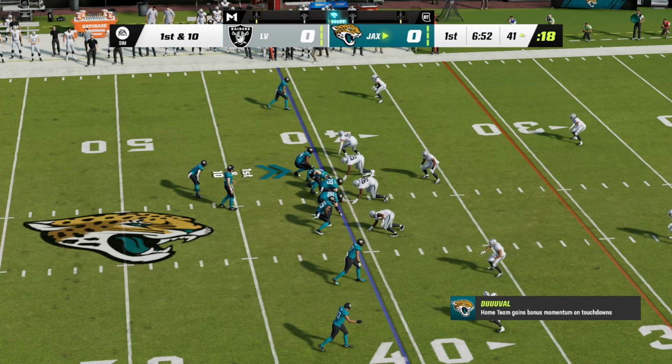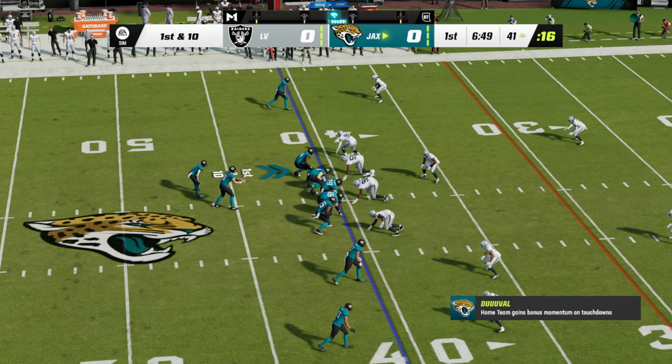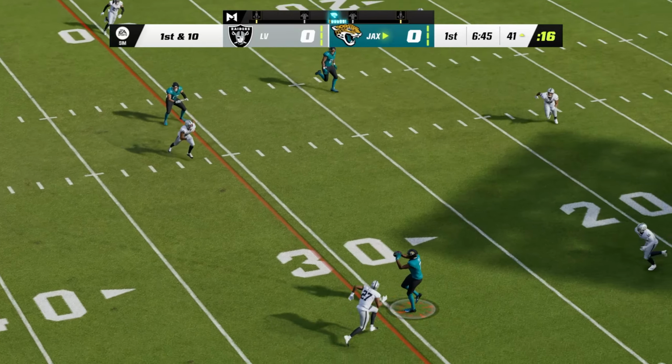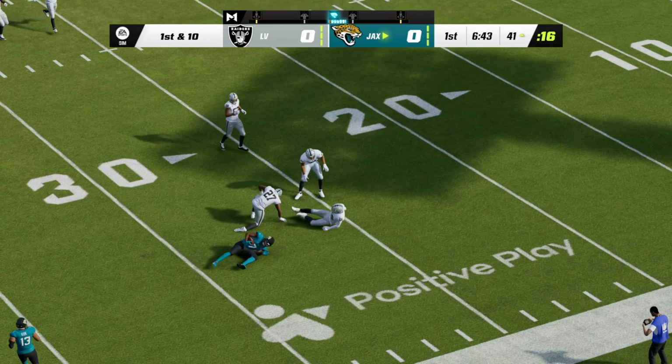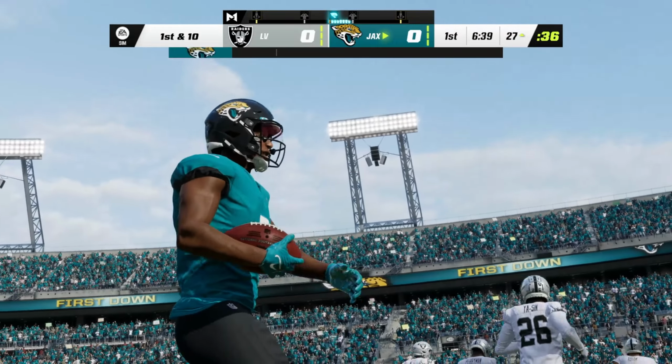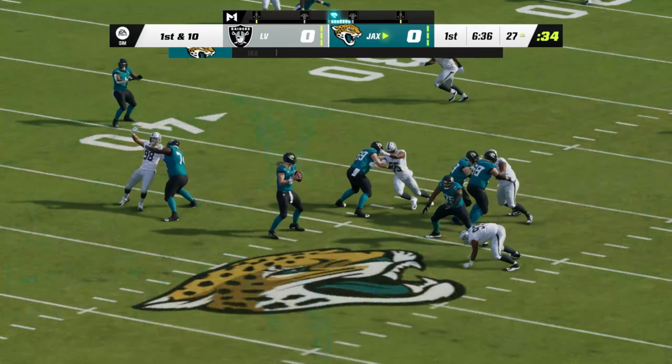Best case scenario, he gets back to being the Pro Bowl player he was in 2020 and gives Trevor Lawrence a big-time weapon in the middle of the field. That duo links up there and picks up a first down. And he'll be brought down at the 27. Really a solid start here on the opening drive, Charles.